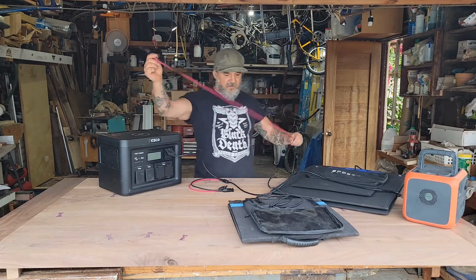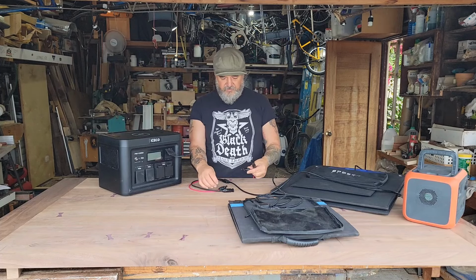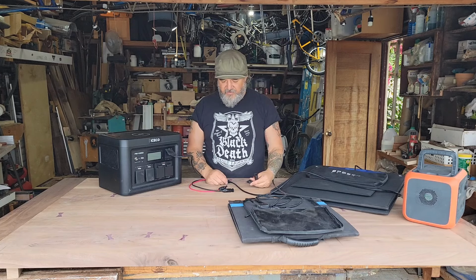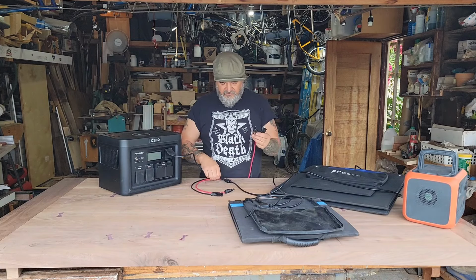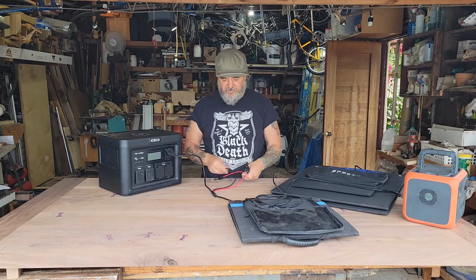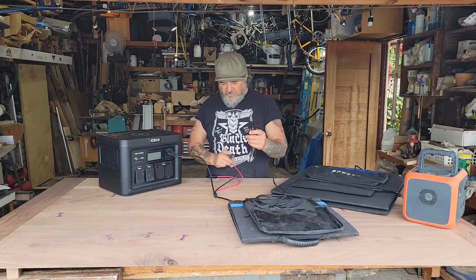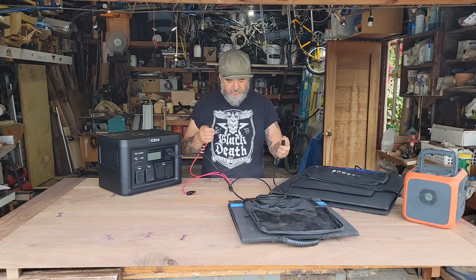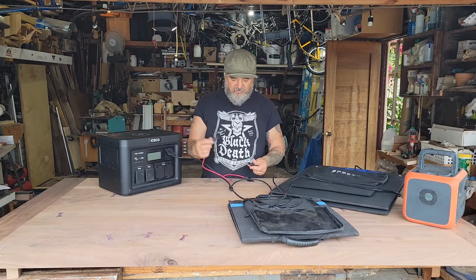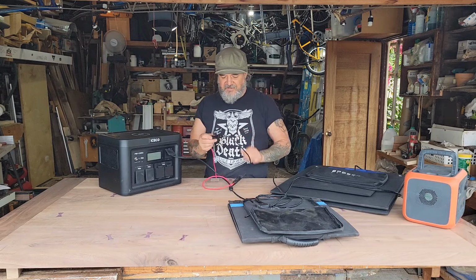Now back to this. This is the cable from the Blue Eddy solar panel, and looky here. The only thing that scares me is that, and I don't think it matters, I guess we'll find out when I go to test this, but the colors are opposite. So what you end up having to do, the only way it works is the red to the black, and the red to the black, that's how that works.